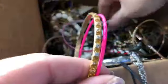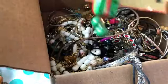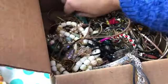Just cheap bangles. More cheap bangles. Kids stretch bracelet. More cheap bangles. One individual earring. Bracelets.